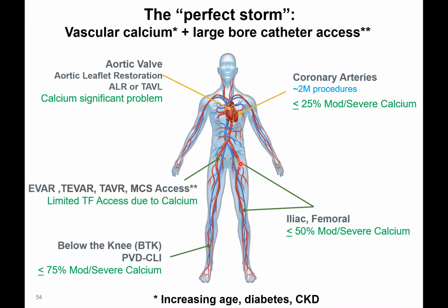And the access of choice, of course, is transfemoral. This has a lower complication rate, lower mortality. Unfortunately, half of these patients have moderate to severe calcium in these vessels that can preclude access. It's worse below the knee. Half of these patients are diabetics, and up to 75% of them have moderate to severe calcium in the coronary circulation. In the general population, 25 to 30% have moderate to severe calcium.